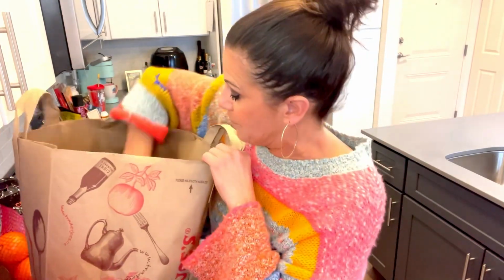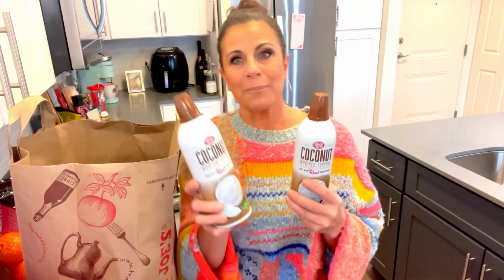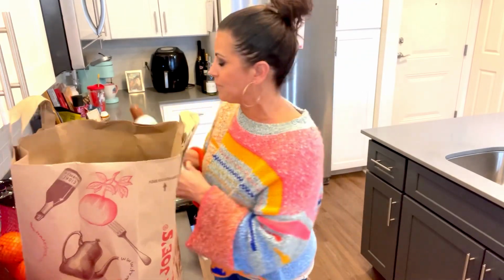So really, really good. All right, I've got two cans of my non-dairy coconut whip. Every single day, this goes in my coffee. I'm trying to get away from the sugar in the coffee, but this just adds a little bit. It's non-dairy, and I love coconut. So it also goes on top of my fruit, like for dessert. So that's my coconut whip topping.